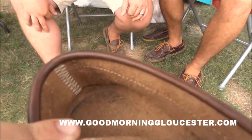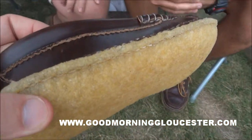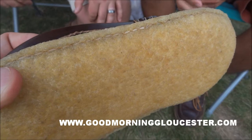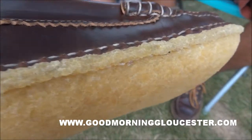And you can see inside the workmanship is... This is not a Walmart shoe. This is unbelievable. So let's talk about the sole here. This is a special kind of sole. Yes, that's called crepe, and it's plantation crepe, which is from a specific tree called the Hevea tree.